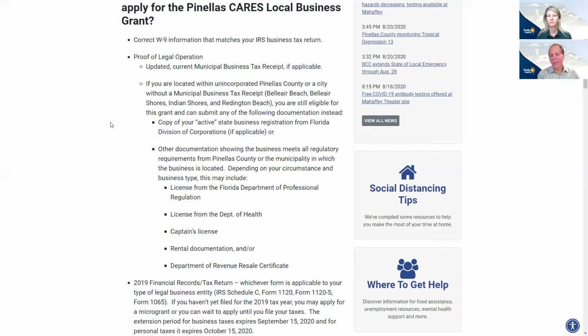Plus the frequently asked questions include a section on that. So you can go to a link, take a picture, a screenshot, or download that particular document and have that ready to upload back to the application. Now, you're only required to register with Sunbiz if you are a corporation, a C Corp, a LLC, limited liability corporation, or you're operating under a fictitious name.